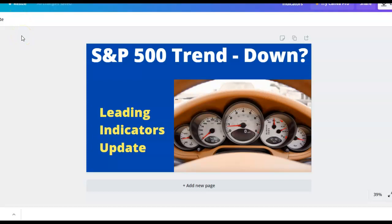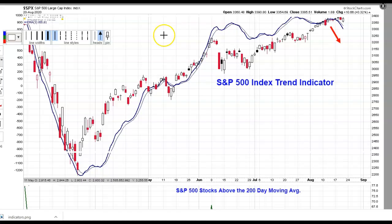In our last video, we talked about the possibility of the trend moving down. Of course, the NASDAQ is holding things up right now, and inside the NASDAQ, we've got the Apple computer really holding the NASDAQ technology stocks up. But this is the S&P 500 trend indicator here. You can see at the very top here, starting to show a little bit of move to the downside. Let's look at some of the other indicators on this.